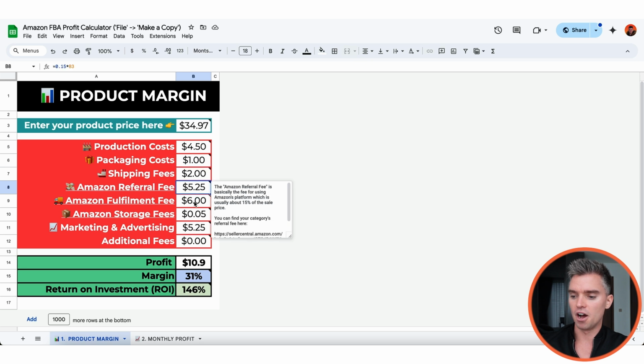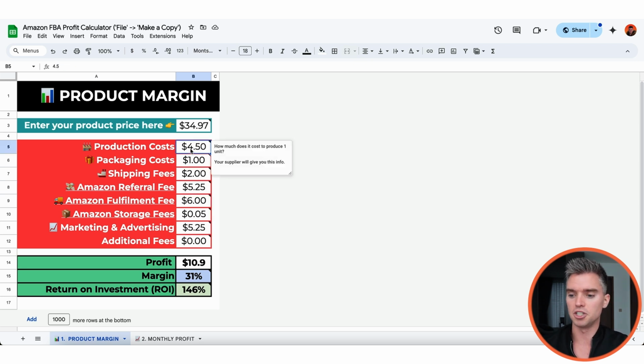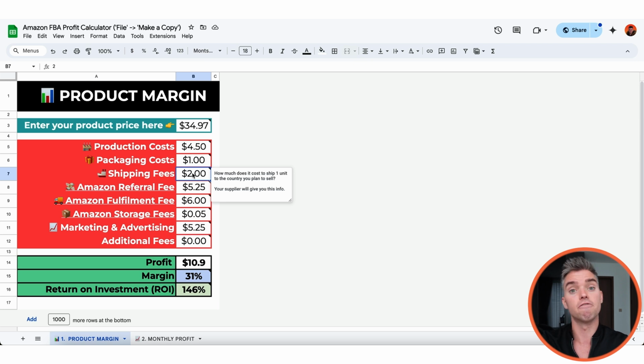So again, this will come from, well, two things. One, a lot of these costs will come from your supplier. So your supplier will tell you, here's how much it costs to produce each product. Here's how much it costs to package each product. Here's how much it'll cost to ship each product, and so on. So you get this data from your supplier. It's free data, of course. Why would it not be?